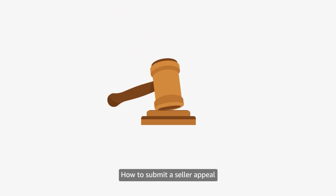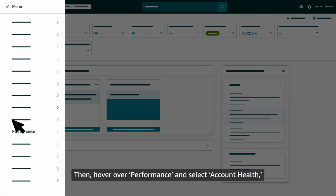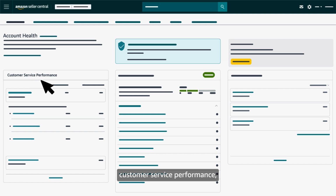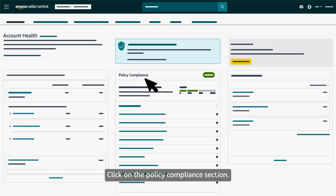How to submit a seller appeal to access your Account Health Dashboard. Click the menu at the top left corner of the page. Then hover over Performance and select Account Health. Click on Account Health. You will find 3 categories: Customer Service Performance, Policy Compliance, and Shipping Performance. Click on the Policy Compliance section.